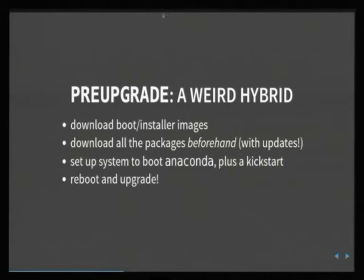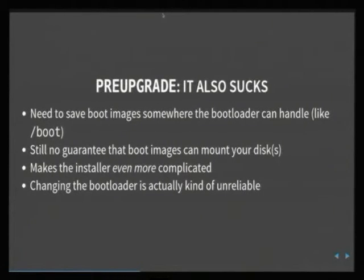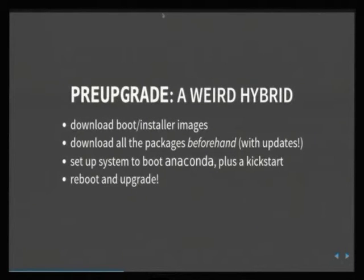It downloads the install image, the boot and the install images. It downloads the installer runtime image that was in the CD and just shoves that into your boot directory. And it downloads all the packages that you need beforehand with the updates, which was nice. And so it just set up your system so that instead of booting into the normal system, it would boot into the installer, which was sitting right there in your boot partition, and reboot and just do the upgrade. This was nice, because you didn't have to click through and have it find your disk for you.